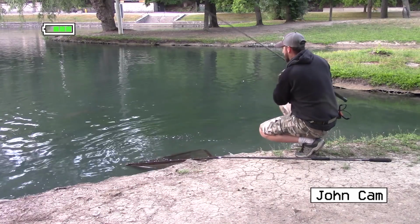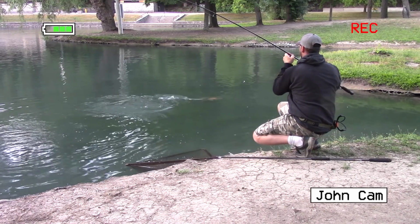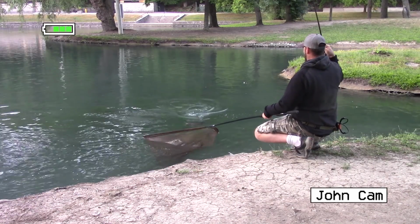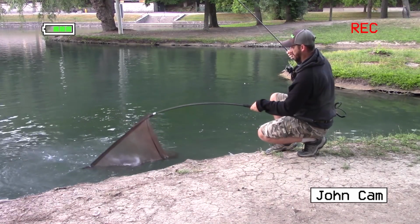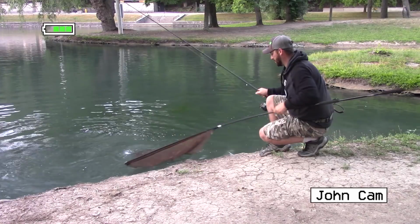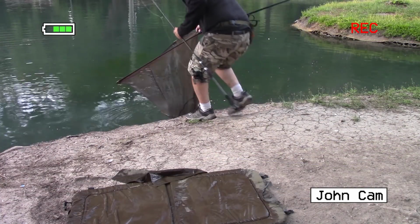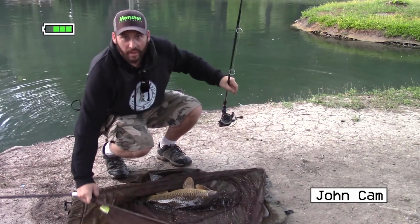The other group is following around with it. How did I miss that? There we go. Okay. One. Ooh, this is a pretty fish.